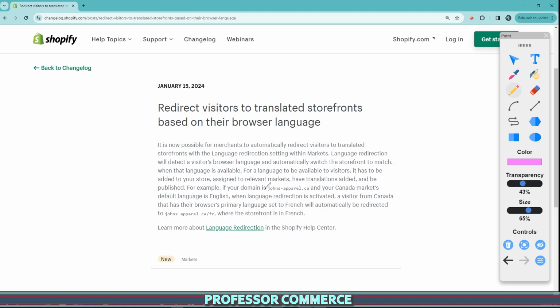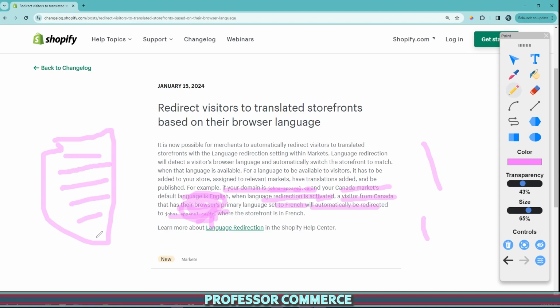But essentially it says if you have a domain, for example, here it is .ca for Canada. So if your domain is johnsapparel.ca for a Canadian market and the default language is English, when language redirection, the new feature, is activated and a visitor from Canada has their browser's language set to French, because in Canada there are two primary languages, English and French. So if the browser's primary language is set to French, it will automatically be redirected to the johnsapparel.ca French storefront, FR. Which is a market in your market settings, which has French language, French products, French shipping rates, all kinds of things directed on the market.